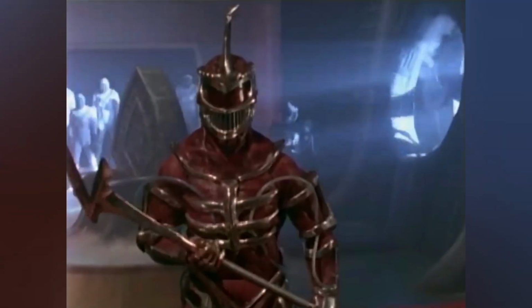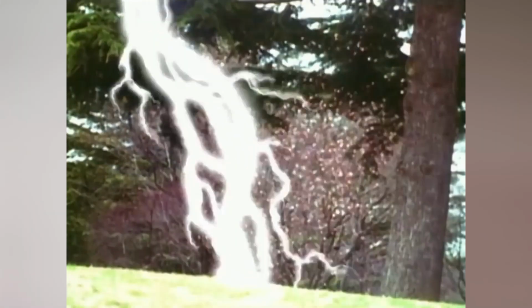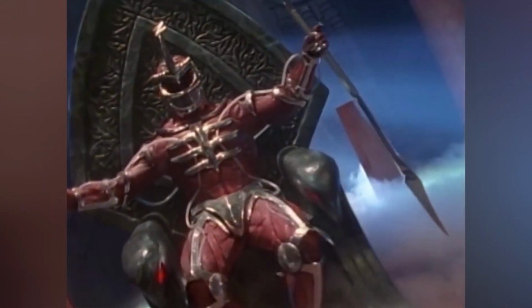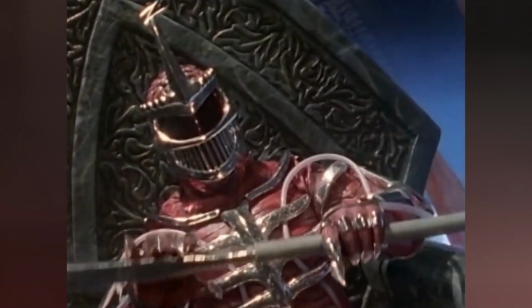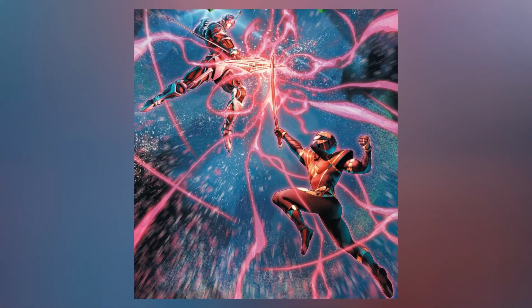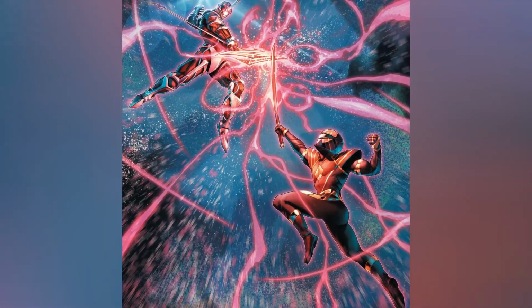In regard to his monsters, Lord Zedd also frequently used artifacts that were particularly significant to one or more of the Rangers to create them. He then psychologically attacked the Rangers in an effort to render them ineffective in his conflict with Zordon. All of this goes to show that he was extremely intelligent. He wasn't just a brute of a man with immense power, he also knew how to use his brain.